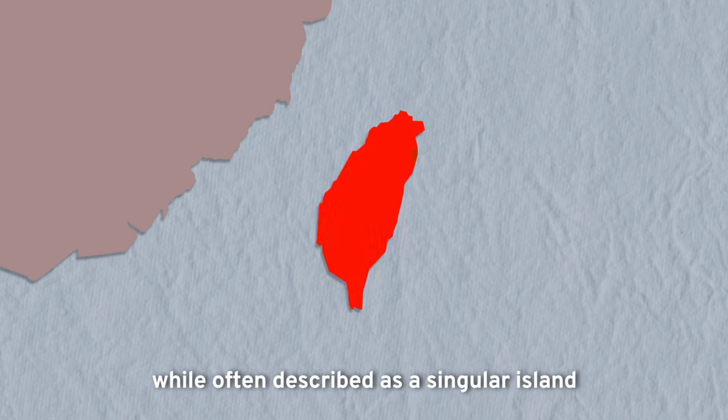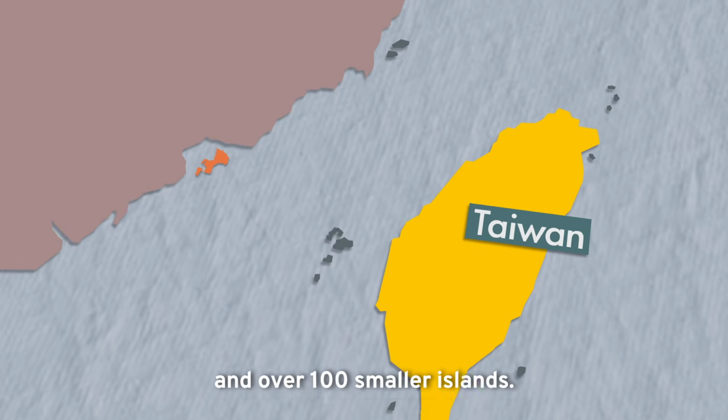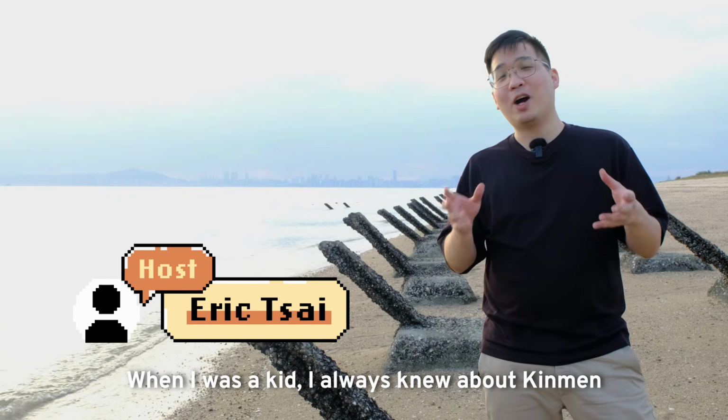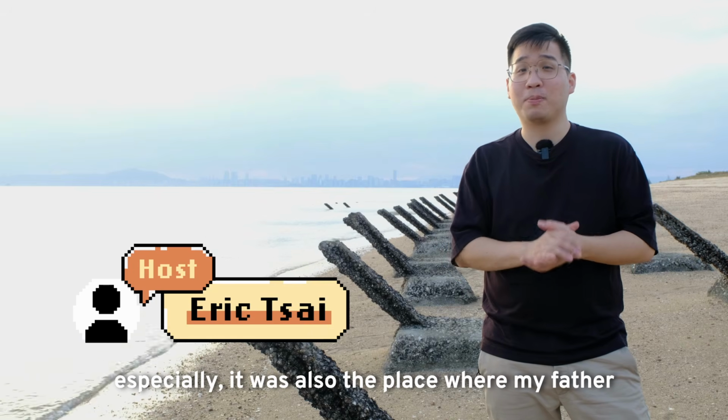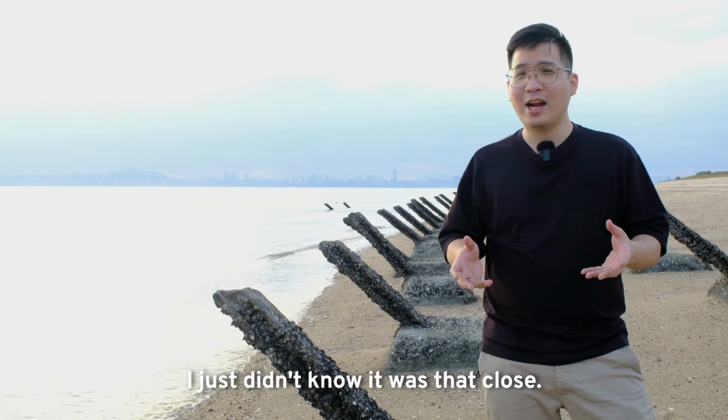The nation of Taiwan, while often described as one singular island, is actually 13 major islands and over 100 smaller islands. I'm here in Kinmen. When I was a kid, I always knew about Kinmen, especially as the place where my father was stationed for his military service. I also knew it was close to China. I just didn't know it was that close.